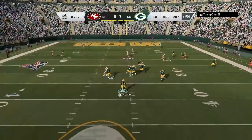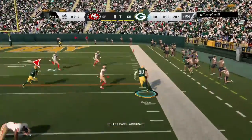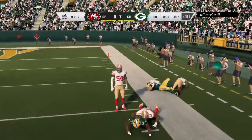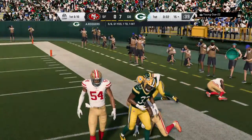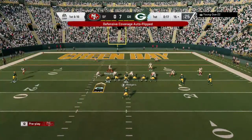They go back to the air here after the INT on the last drive. And he finds his tight end, Graham, taking it to the 15-yard line before he's brought down. 14 yards, good for a Packer first down.